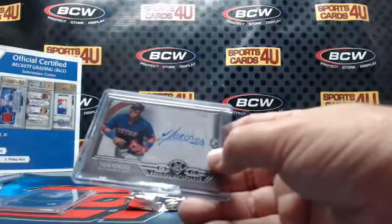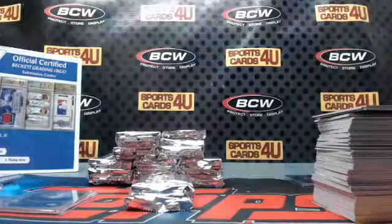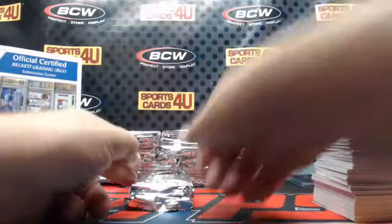It's like last year they would always slay too. Might have been even in this. Triple Threads. Tribute.